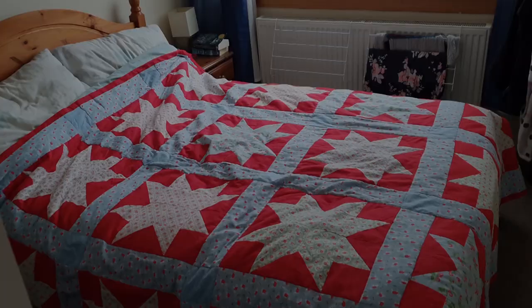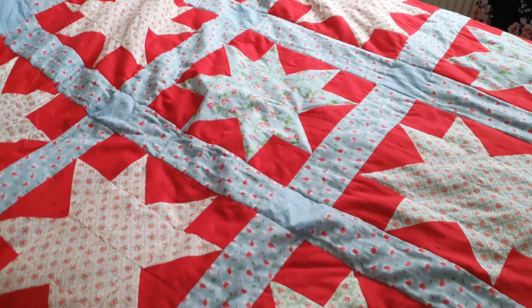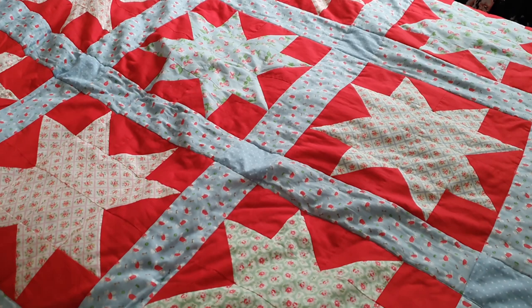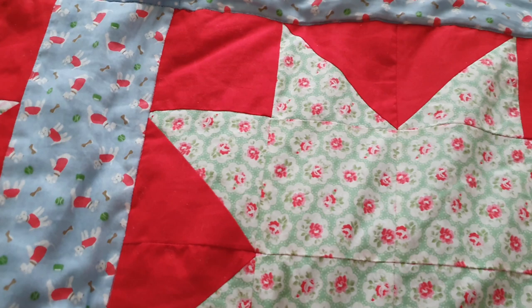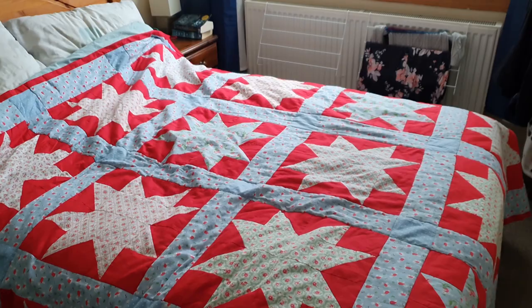So here is handmade blanket number one. This absolutely gorgeous bedspread or quilt, depending on what you'd call it, was made for me by my mother-in-law. And isn't it beautiful? She used lots and lots of different Cath Kidston fabrics, and it is absolutely stunning. We keep this one very special, and it only comes out in winter when it's cold and we need a little extra layer on our bed.